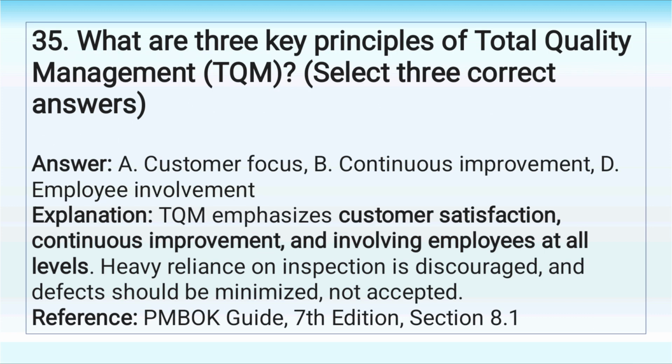Answer: A. Customer focus. B. Continuous improvement. D. Employee involvement. Explanation: TQM emphasizes customer satisfaction, continuous improvement, and involving employees at all levels. Heavy reliance on inspection is discouraged, and defects should be minimized, not accepted.